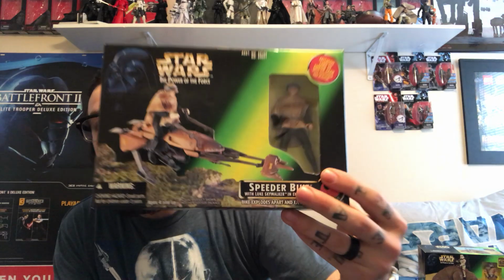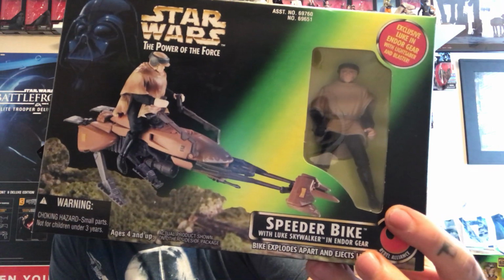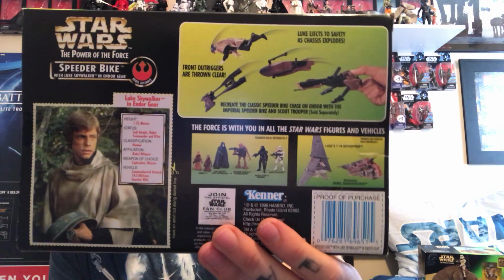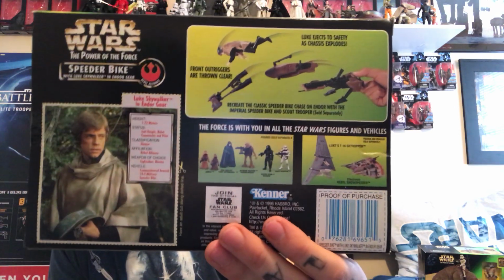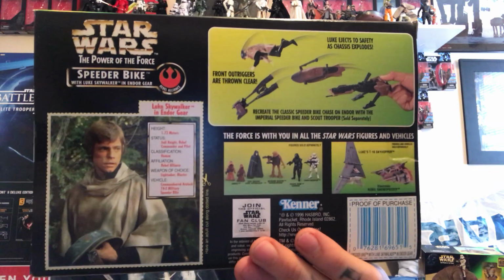He had lost hope in the Star Wars universe, and so the most common sense thing that he could think of was, okay, I've lost hope in the new series, I'm going to get rid of all my old stuff. So I picked up this really awesome, and y'all will see me do a review on this, the Power of the Force Luke Skywalker on his speeder bike in his indoor gear. And I picked up this and the next figure together for $25. I met him at a gas station right off the ramp, about an hour away, and picked up both of these.